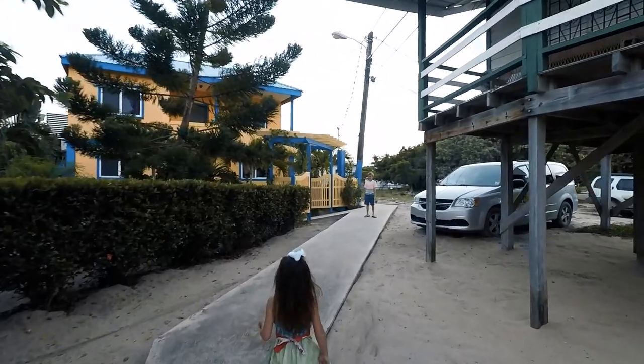So the cool thing about Placencia is they have this sidewalk that pretty much runs from where we're staying, which is the Coconut Beach House, the whole way into downtown. So we can walk to dinner, walk to the ice cream store, and that's what we're doing right now. We're gonna go find a restaurant to eat some dinner.